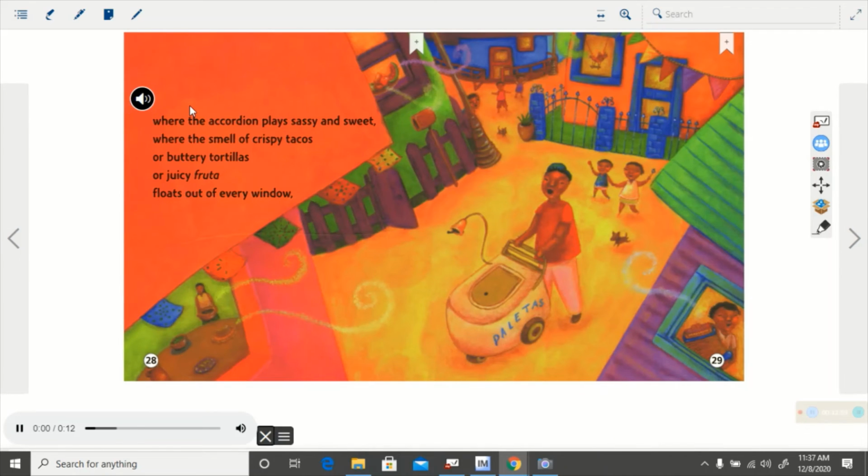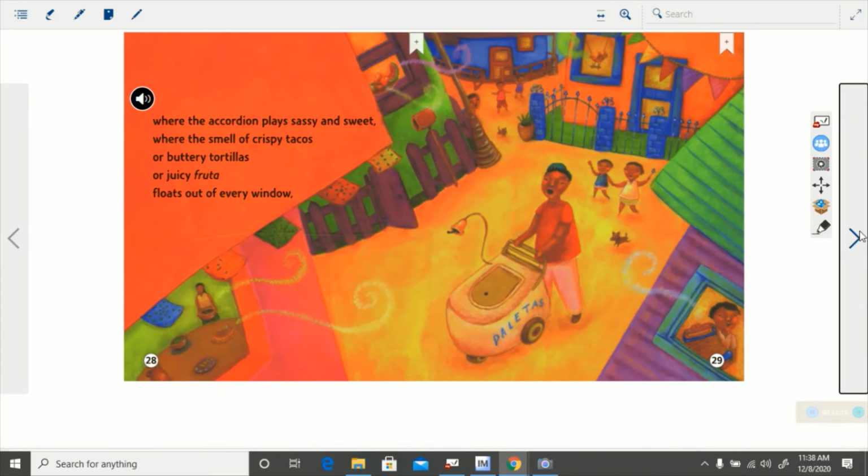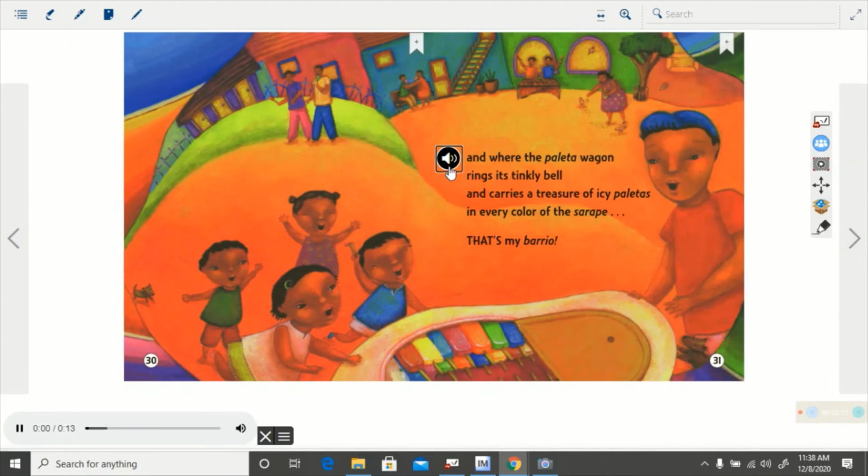Where the accordion plays sassy and sweet. Where the smell of crispy tacos or buttery tortillas or juicy fruta floats out of every window. And where the paleta wagon rings its tinkly bell and carries a treasure of icy paletas in every color of the sarape, that's my barrio.